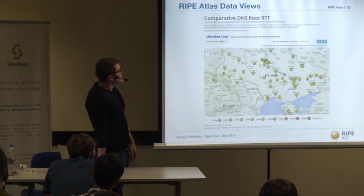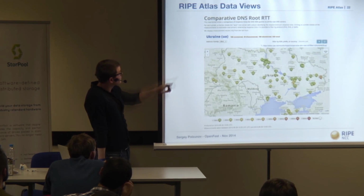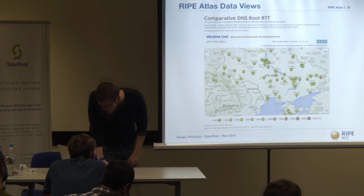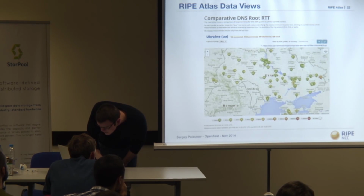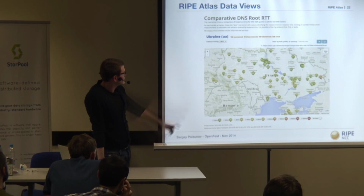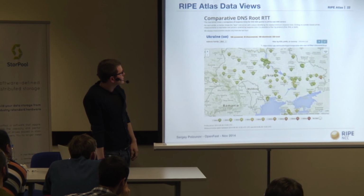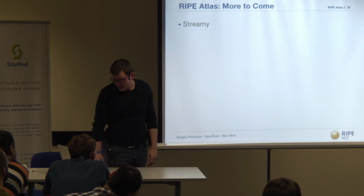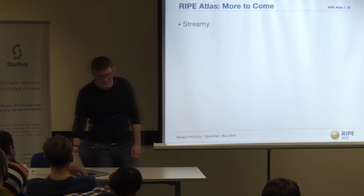This is another one. This is location-based. So for Ukraine, for example, you can see which root servers the probes in Ukraine are talking to. For example, for Ukraine, sometimes it's L root, and it's different root servers, and you can see the response time. So the red one is the bad one. So there are some probes in central Ukraine that don't have good connectivity. And that's what we have right now.